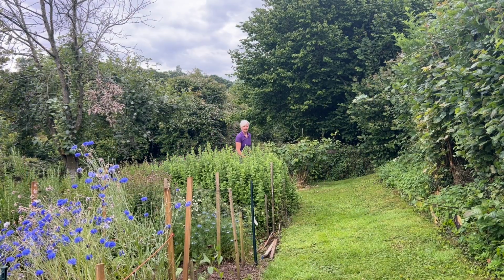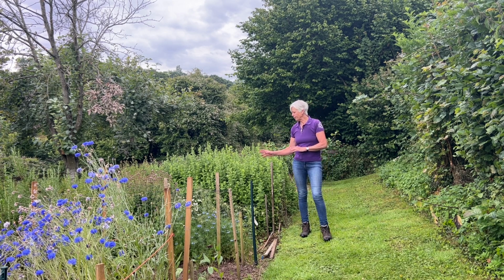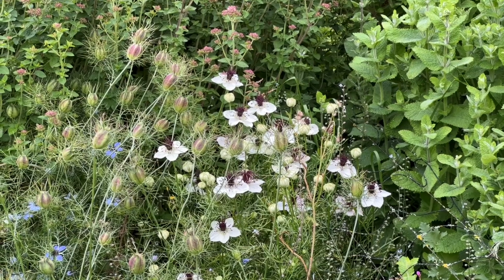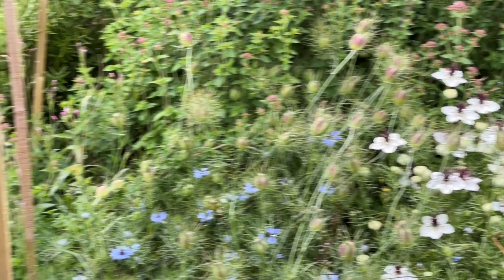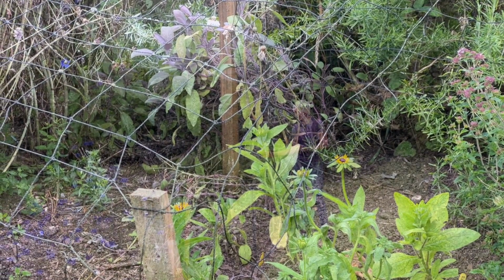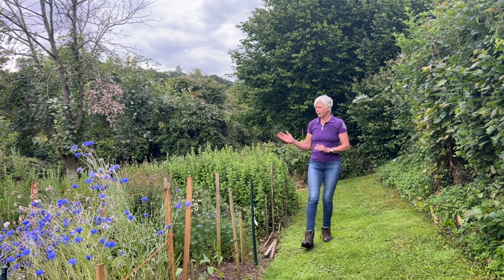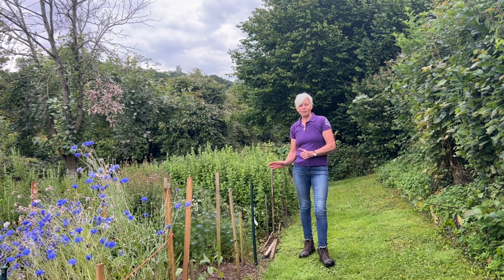I've already started taking some of the things out that were here. There's still a little bit of nigella left, just one plant of African bride. There's some nigella seed pods which I will probably dry. This bed of cornflower has now been replaced by a small patch of Rudbeckia, the patch that survived.